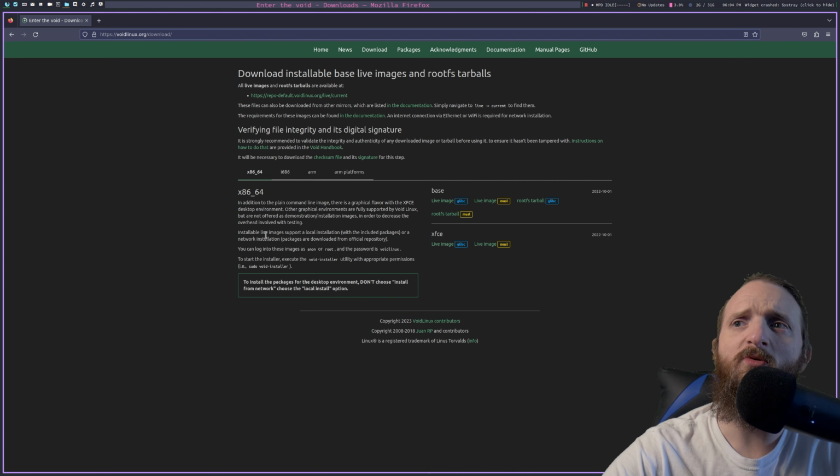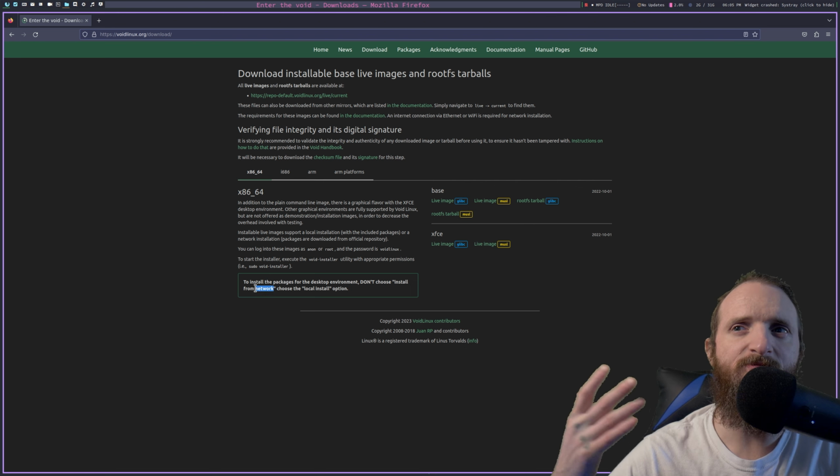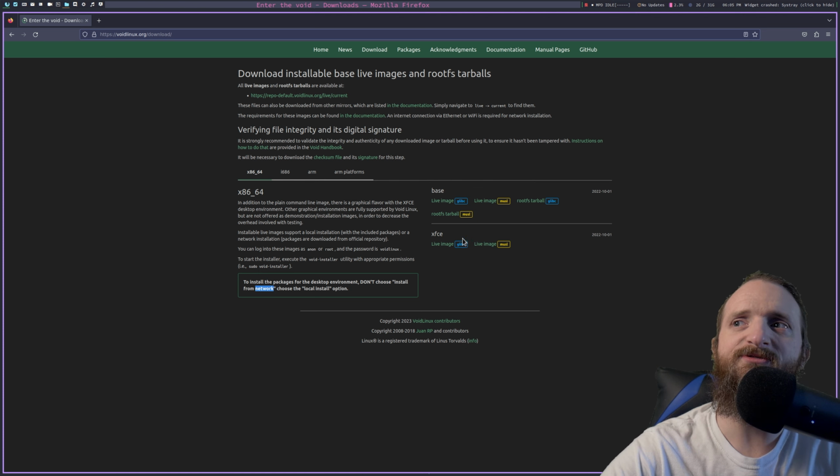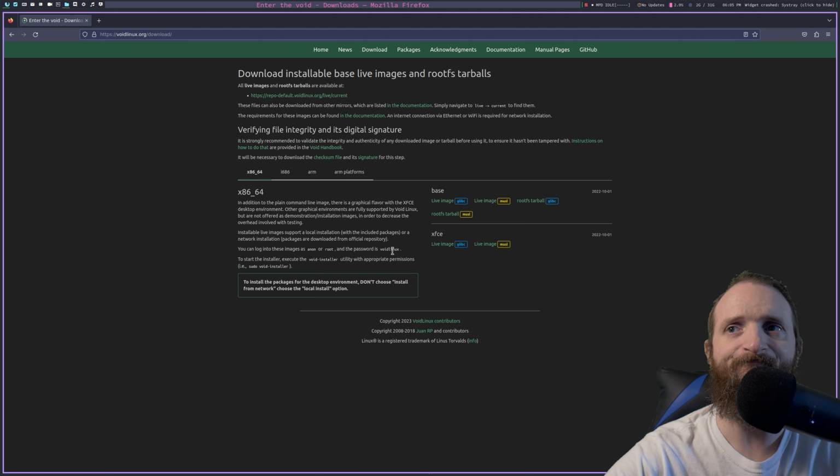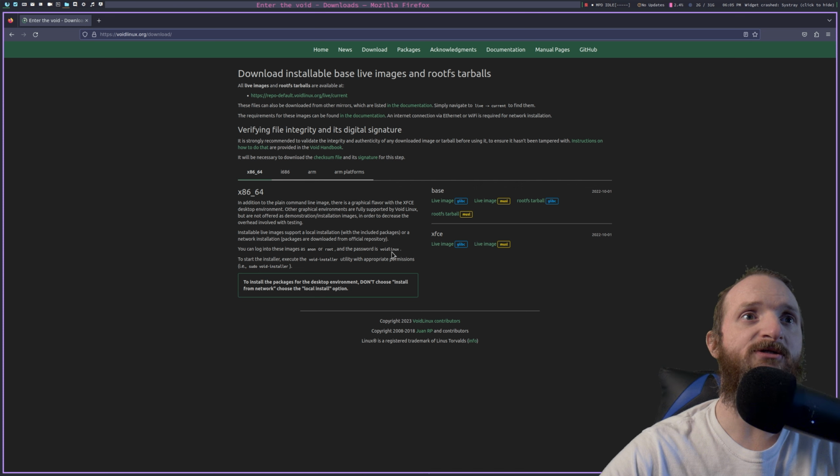Also, just a quick note that if you do install the XFCE edition, when you go to install this thing, you want to pick the local install option, not from network. Now, if you're using the base system, then you can install it from the network, and it will download all the newest updates and everything. But just remember that if you are using XFCE, you want to do the local install. Also, when you su into root, the password is voidlinux right here. So it says you can log into these images as anon or as root, and the password is voidlinux. So, with all that being said, let's go ahead and check out Void Linux.